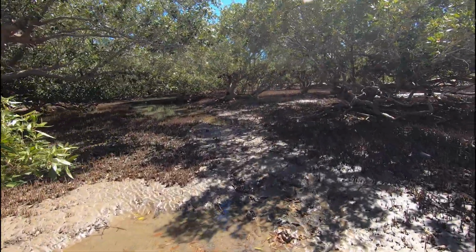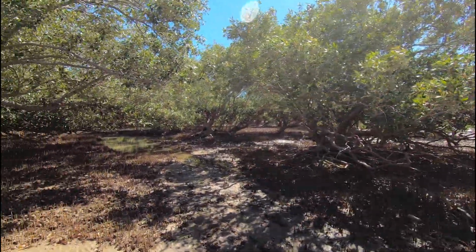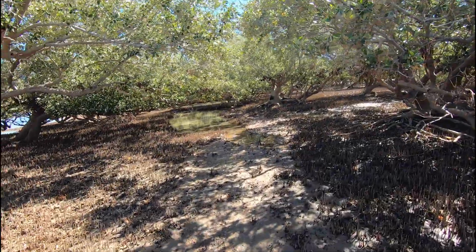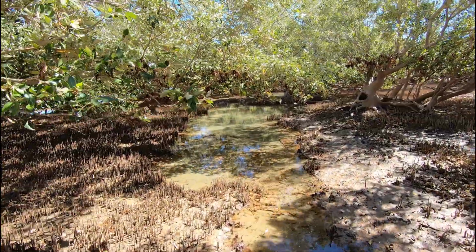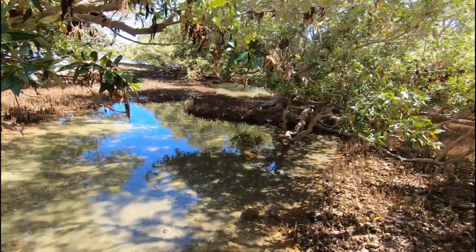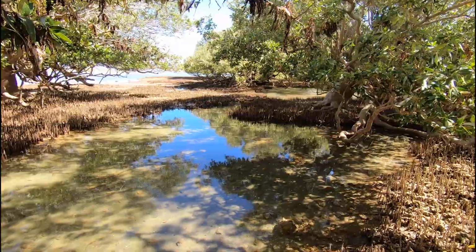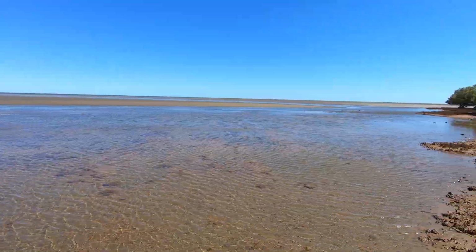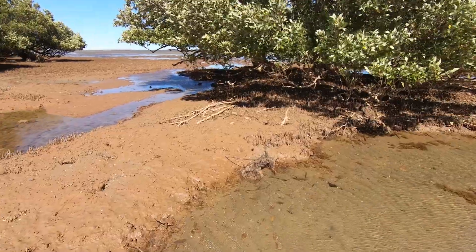So, this is just awesome. And the clear water up in there, that's wicked. See what's in there. Ooh, quite cool in here. Isn't that beautiful? I don't think I've ever seen a water pool like this in the mangroves so clear. Beautiful. Not quite sure what to make of this little fish trap. I'm guessing some kids were playing at some stage.